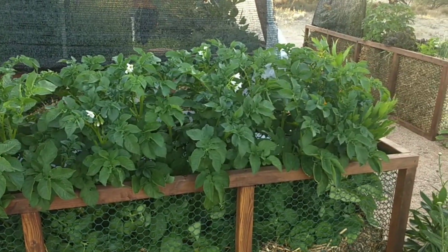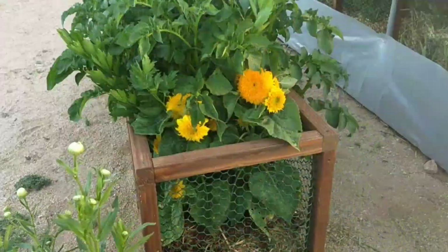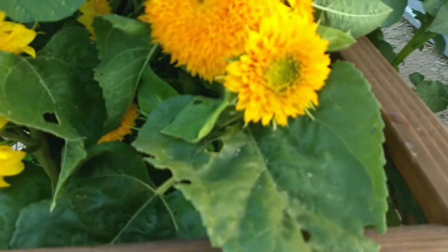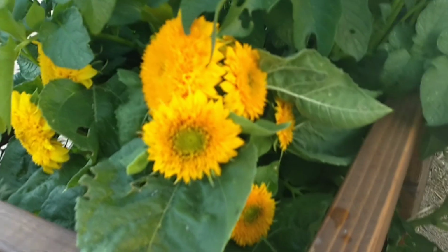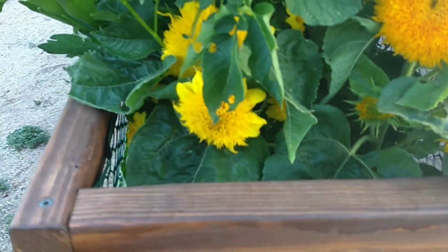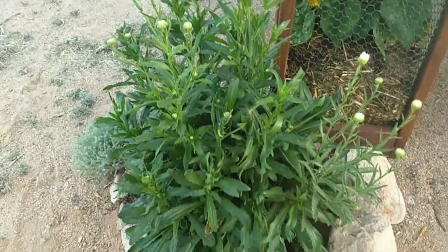Look at this. Here on the end, and look at those sunflowers. All the way around. Flower buds all over. I never thought, like I said earlier, that they would have so many flowers. But this is just amazing. And out here is the other daisy.